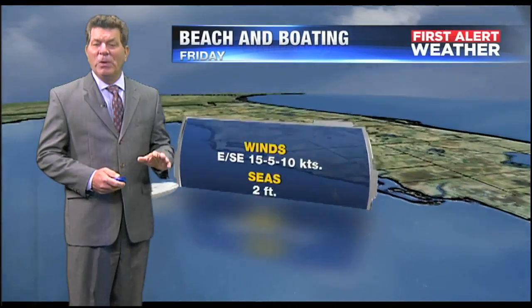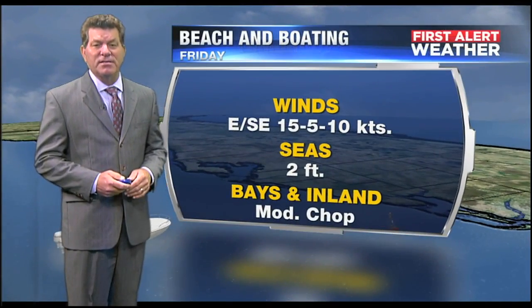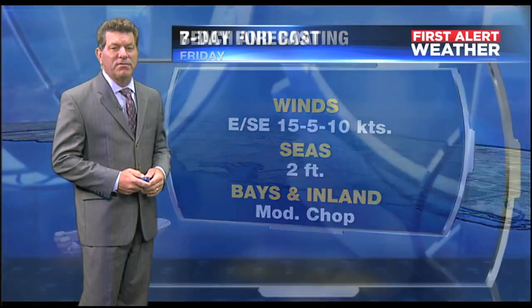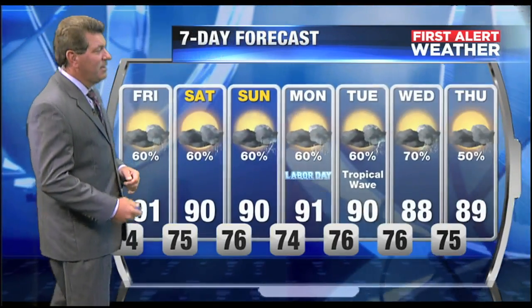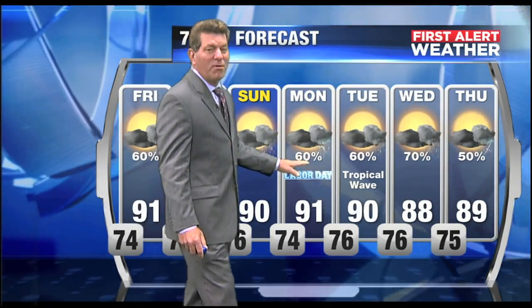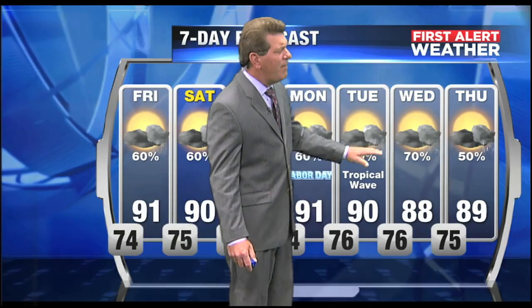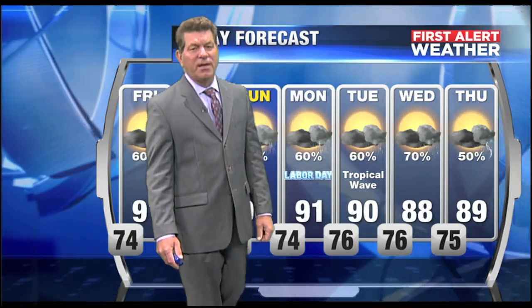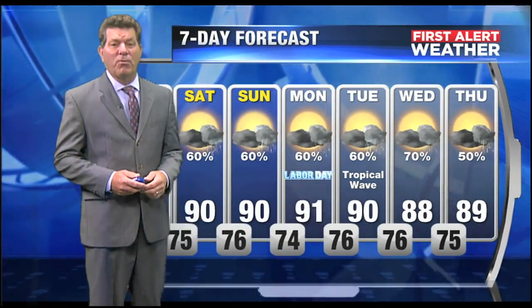For boaters tomorrow, winds will be a bit stronger out of the southeast and south at 15 knots, subsiding to 5 to 10 in the afternoon. A moderate chop on the bays and inland waters. The extended forecast then each and every day, showers and storms mainly in the afternoon and evening, although that may be a little different come Monday and Tuesday. We could see some morning storms as well due to that increase in moisture from that tropical wave now, it looks like.